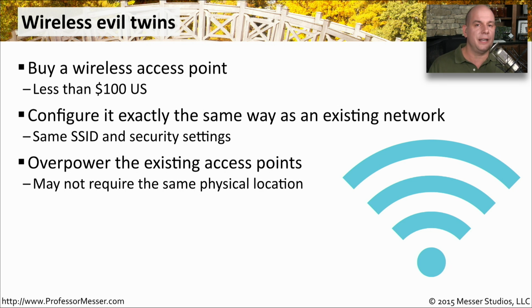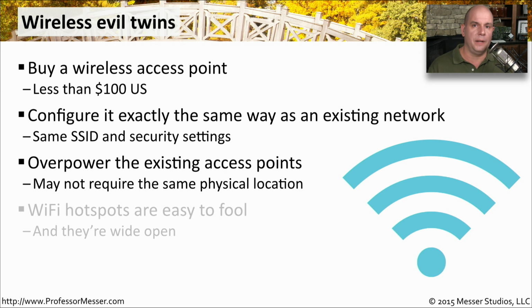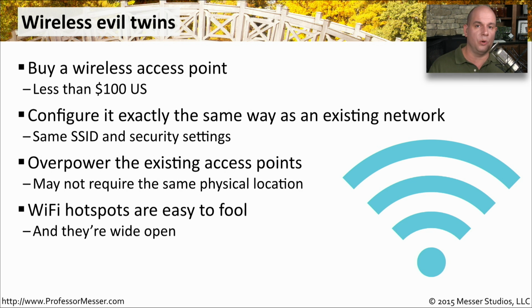You could even be outside the building as long as the power for this access point is stronger than anything else. Usually when you're in a place that has Wi-Fi hotspots that are wide open, this can be very easy to fool anybody. In fact, they'll connect to your access point just because of the name that's associated with it.